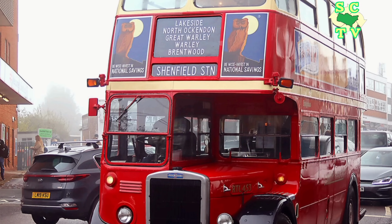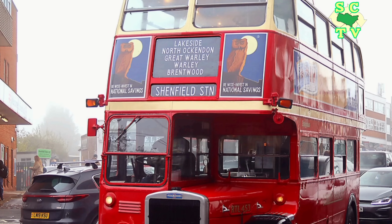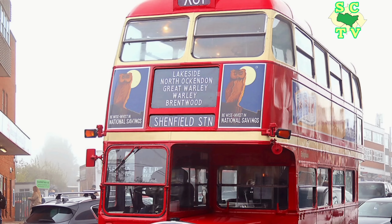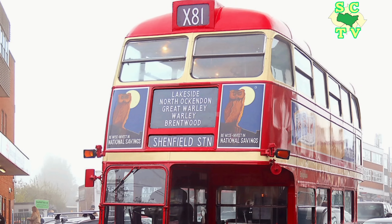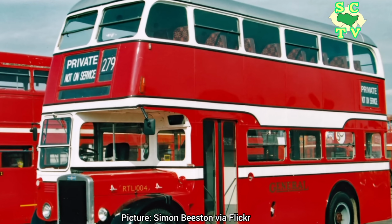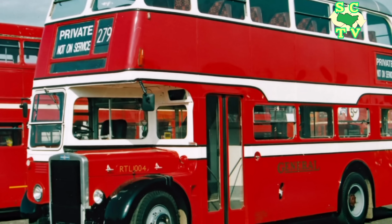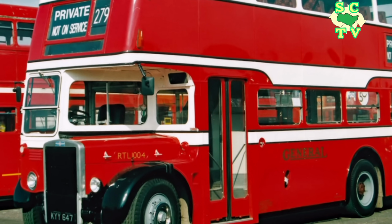The first RTLs were sold in 1958, with 50 of the lowest numbered RTLs being sold to Birds of Stratford-upon-Avon. Birds at the time were a very well-known dealer and breakers yard, and many a fine bus met its end here. Happily though, these RTLs were snapped up by independent operators all around the country, many of whom knew a good bus when they saw one and knew that anything that came out of London Transport with its overhauling system would be in fine fettle.